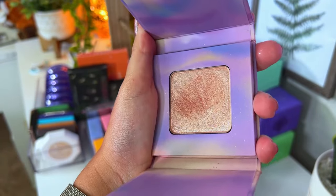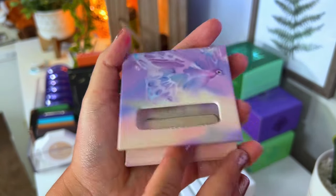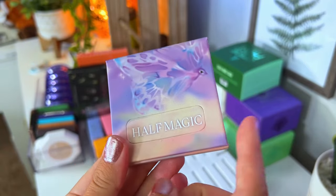We have this really pretty Half Magic highlighter, but honestly, I really don't use this one nearly as much. And I have other highlighters I prefer, so we're gonna pass this one along.